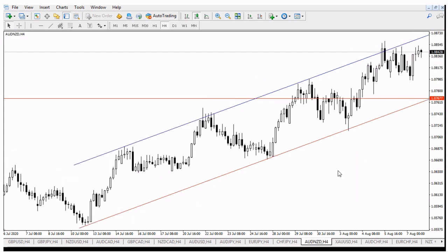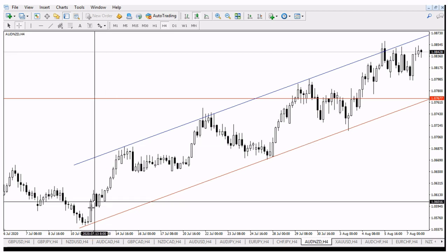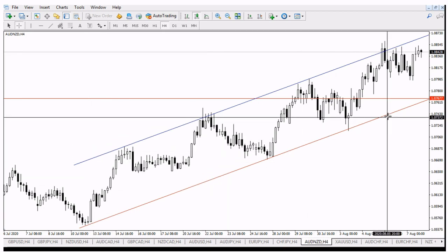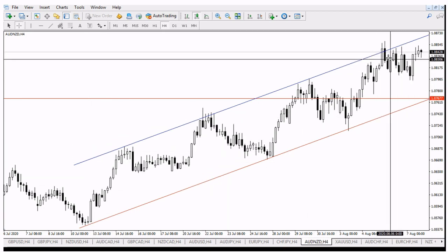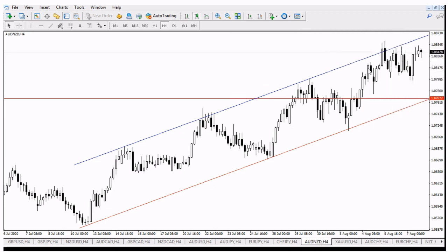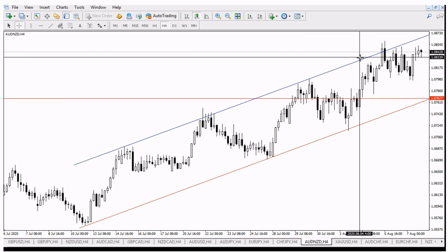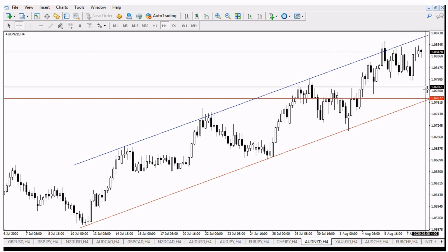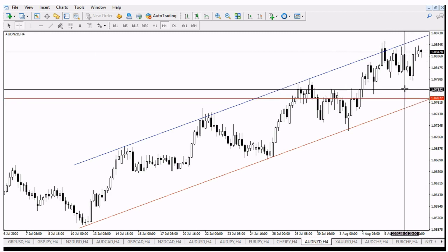And finally, on to the AUDNZD. The AUDNZD has been bullish since it found support over here in the early moments of July. Currently, the AUDNZD sits right below the resistance of an ascending channel. So an instance that I'll be looking at for the AUDNZD is a retracement back to this level or anywhere within this area for the bulls to continue with their run.